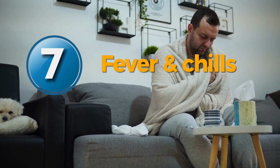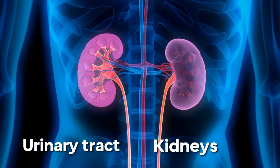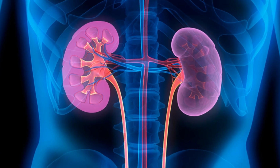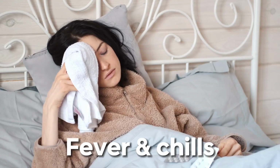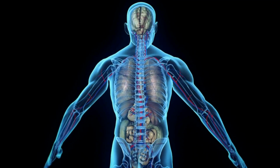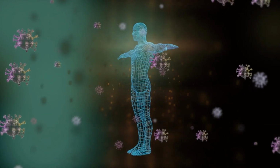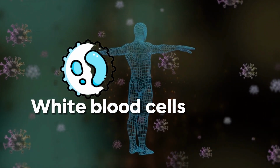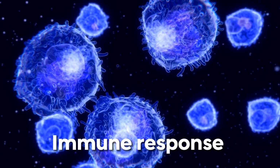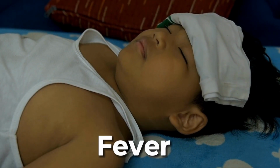Number 7. Fever and chills. When an infection is present in the urinary tract or kidneys, due to kidney stones or any other reason, this can cause symptoms of fever and chills. This can mainly be due to the body's natural immune response to the infection. During a bacterial infection, our immune system sends white blood cells to fight the infection. This immune response can lead to the release of chemicals called pyrogens, which can cause a fever.